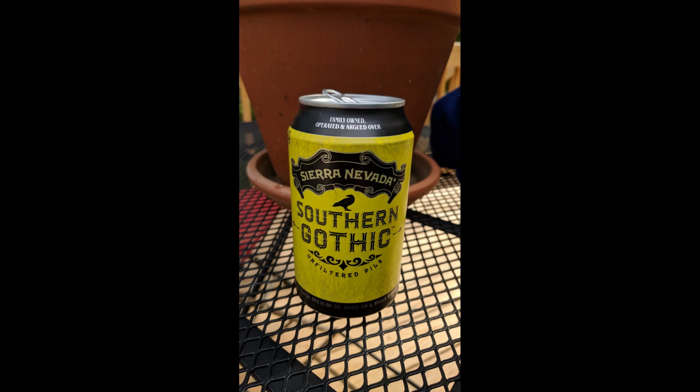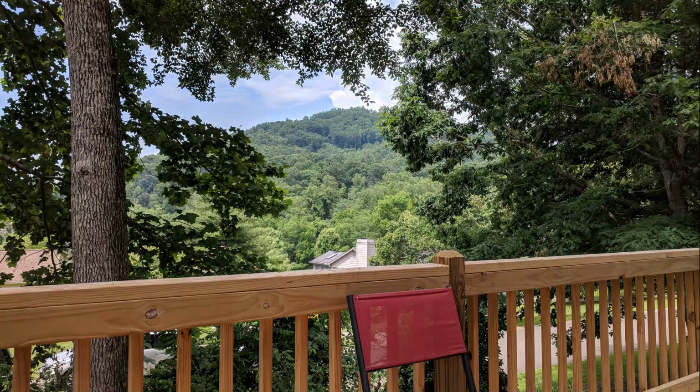This one here was Southern Gothic, an unfiltered Pilsner. It's delicious. I actually bought a 6-pack of that on our way out. In fact, I was drinking this while sitting on my cousin's porch and viewing this. Absolutely gorgeous. Yeah, you can't see it, it's being blocked by the trees, but there's actually houses up in those hills.